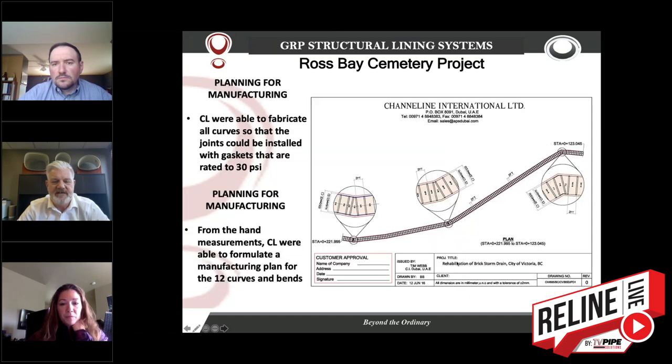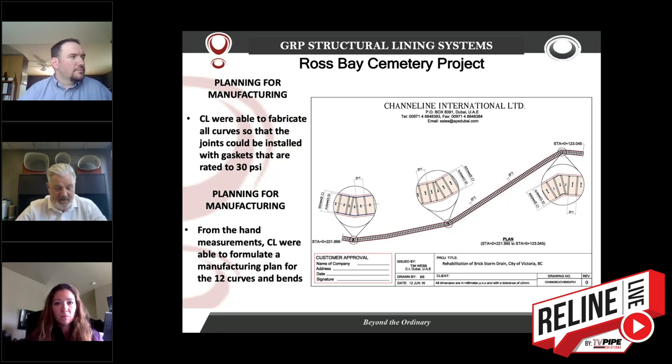So here you can see we took those scribbled red pen marks and were able to actually design a liner with all the curves, with all the bends, and actually fabricate all of them in the factory. It was all a gasketed joint, and the joints are tested to 30 psi. So at 16 feet deep, we know those joints are completely 100% sealed.